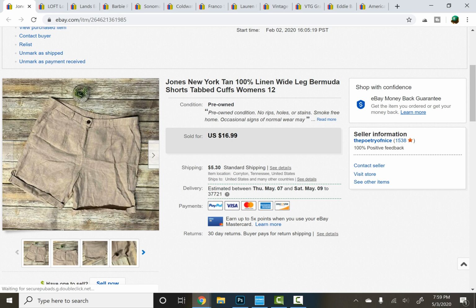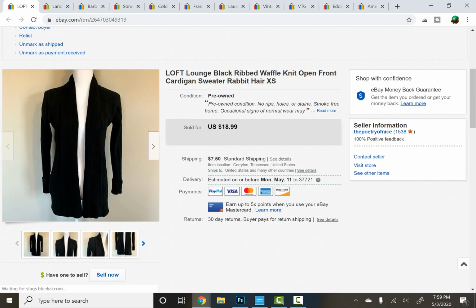Jones New York, these actually sold for full asking price, which is kind of cool, for $16.99, and I grabbed them because they were 100% linen. They're kind of like wide leg Bermuda shorts. I do like to sell linen, especially 100% linen. Jones New York is not a standout brand to me, but obviously the style kind of sold these a little bit. This was a quick sale.